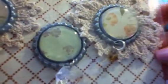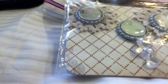And then I got back, I was in a bottle cap swap with Scrapdaworld, and I was in group 2, and so I got my little bottle caps back. Look how pretty. This one has like a lace behind it, and then this one here, and this one. Very, very pretty. I love it. So vintagey, or shabby chic, as people would say.